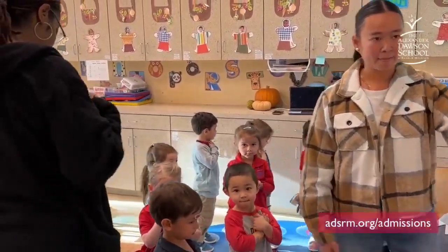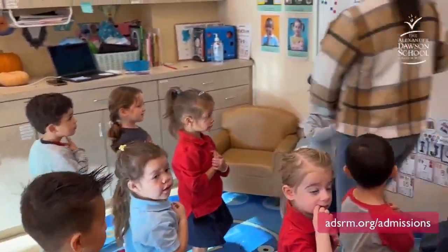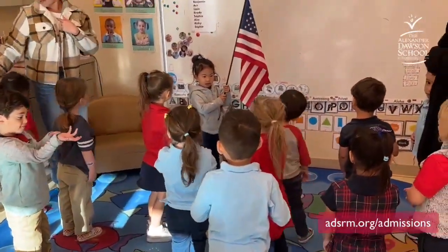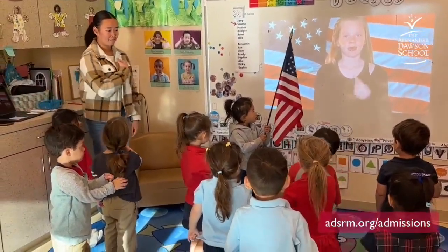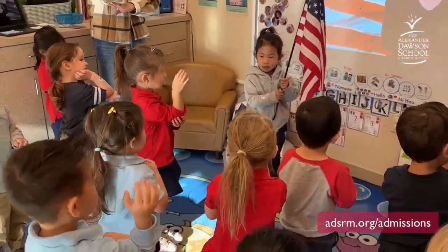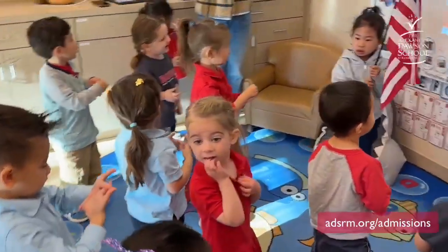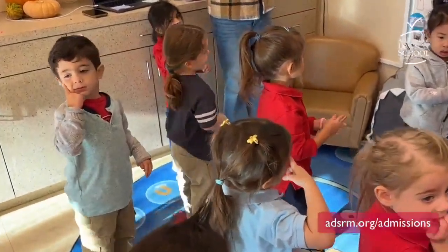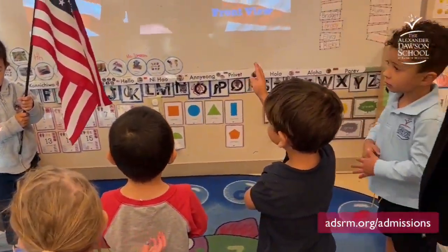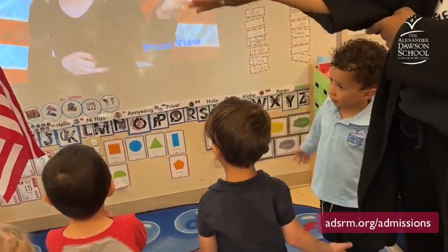We're going to do our Pledge of Allegiance. Here, Sloan. Okay, I want to hear your voices and see your hands. Is that a deal? Okay, ready? Begin. I pledge allegiance to the flag of the United States of America and to the republic for which it stands, one nation, under God, indivisible, with liberty and justice for all.